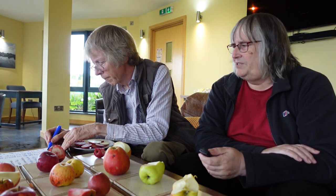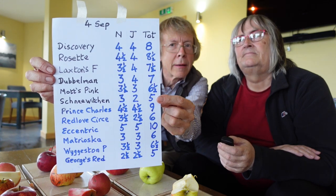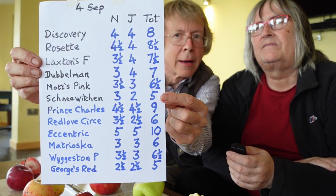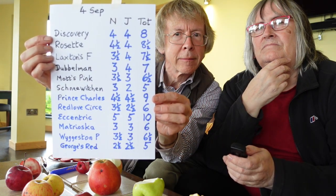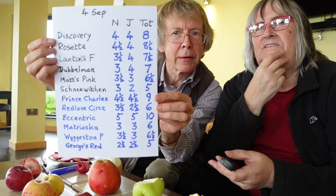So we've had some really interesting figures this time, ranging from very low to high. Let's put this, in fact I'll hold it up without my little notice board so you can see it. There we go. Is that visible, Julie? Yeah, that should be right. Right, let's just have a look. So Discovery Rosette, 8.5. Just put it again so we can do a snapshot.